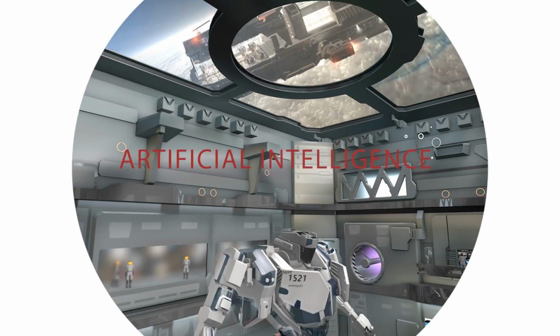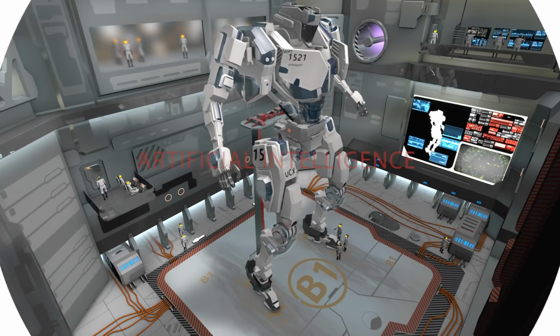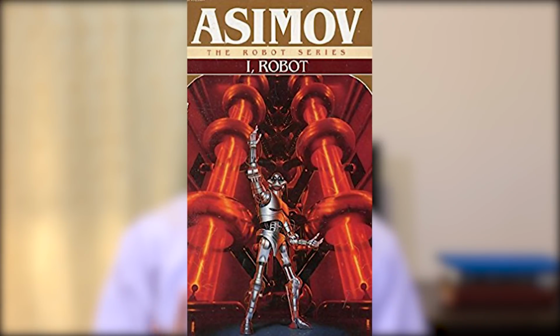Artificial intelligence science fiction is the intersection of robots, androids, and artificial intelligence. It usually takes place in the near or distant future, in a society where artificial intelligence and robotics are fundamental to society and its operation. It's not uncommon to see things go wrong with threats of a singularity or robots taking over mankind. Isaac Asimov defined this genre. I, Robot is a great place to start if you've never read anything by him before.